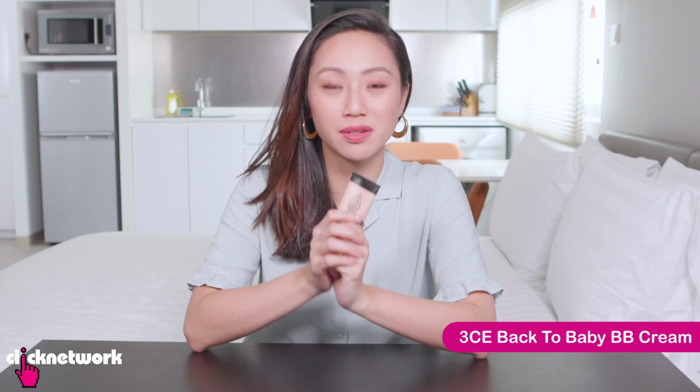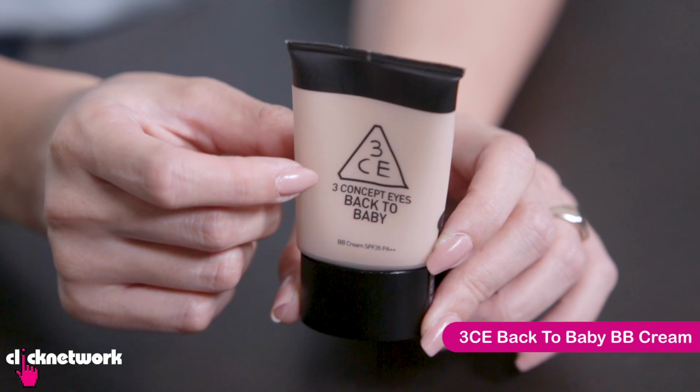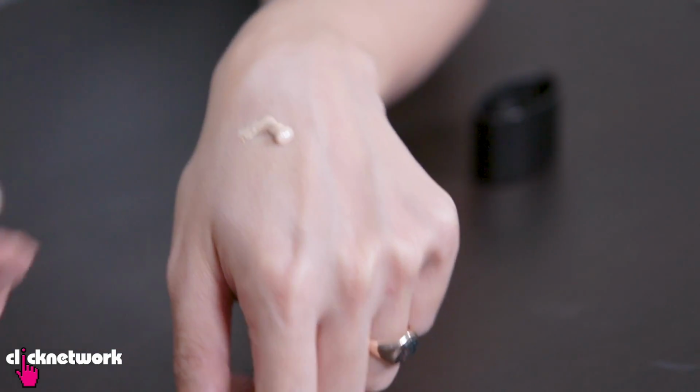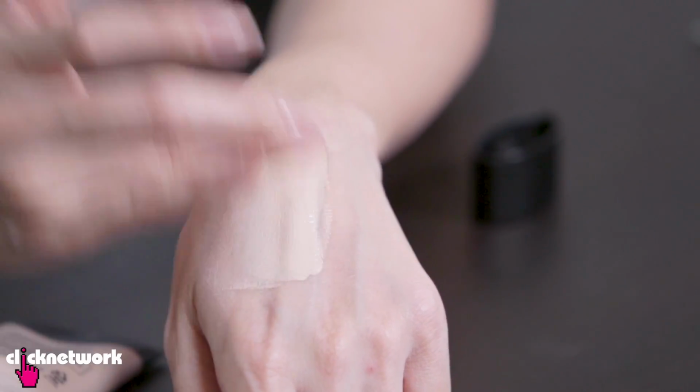3CE is a very popular Korean brand, and their BB cream has given them cult status due to its formula, which gives you this glowy, flawless, dewy complexion that Koreans love. So this is the 3CE Back to Baby BB cream. Smells a bit like baby. This actually feels to me like a light liquid foundation. This will give you pretty solid coverage.